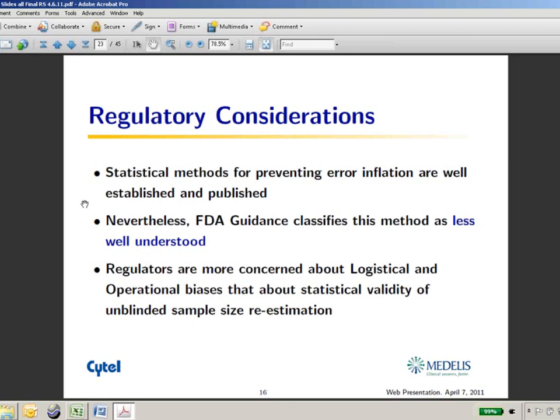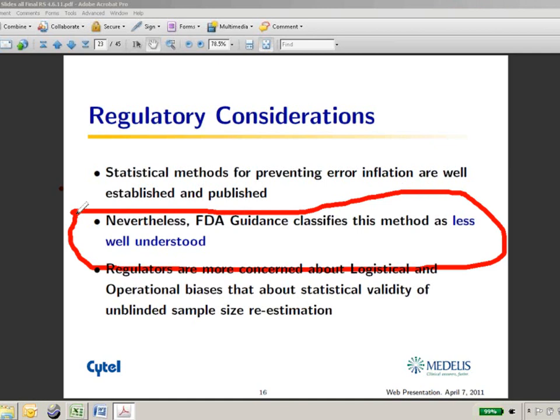Getting on to regulatory considerations, first of all, we should say that many of these methods were developed by statisticians at the FDA itself. And statistical methods for error inflation are therefore well established. They were developed by statisticians who understand the methodology. But nevertheless, the FDA guidance classifies these methods as being less well understood. And the question is, why do they say they are less well understood when the statistics are well understood?